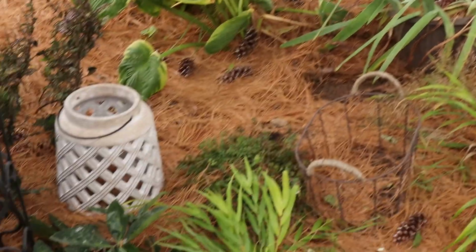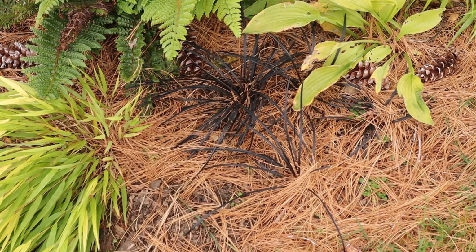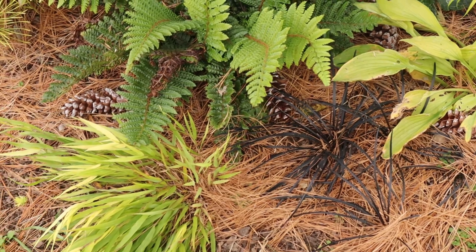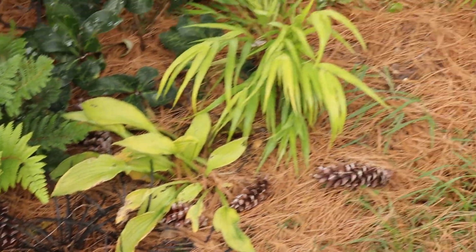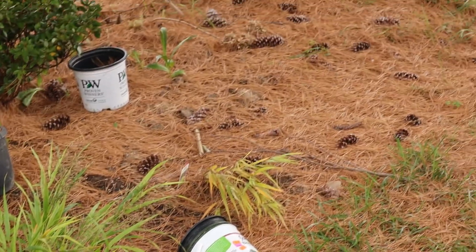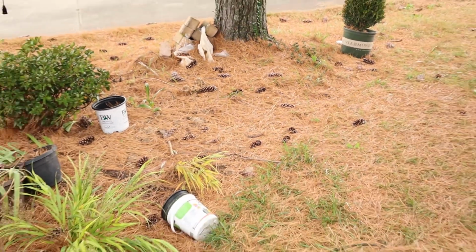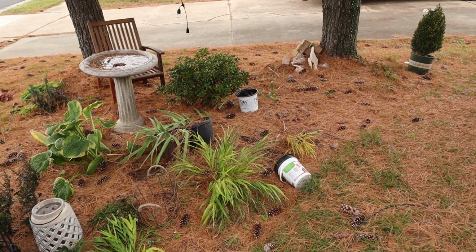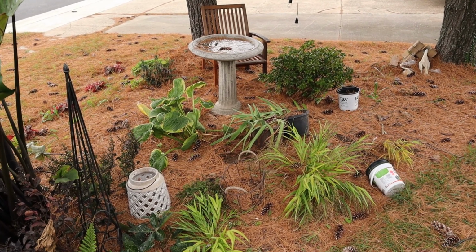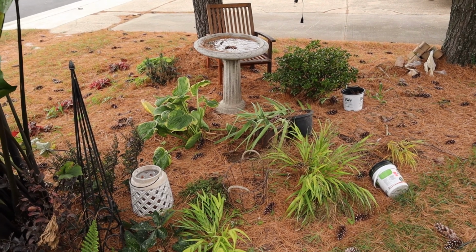I found some black mondo grass, and I've just stuck it around in certain places in the garden, and I was kind of trying to do a hedge of Hakonechloa. So next year, I think I might buy some more to put there to finish the edge. Honestly, I'm not really thinking about buying more plants for next year because I have a lot. I'm thinking I'm just going to let the garden be what it is, but I digress. So that's what's going on over here.